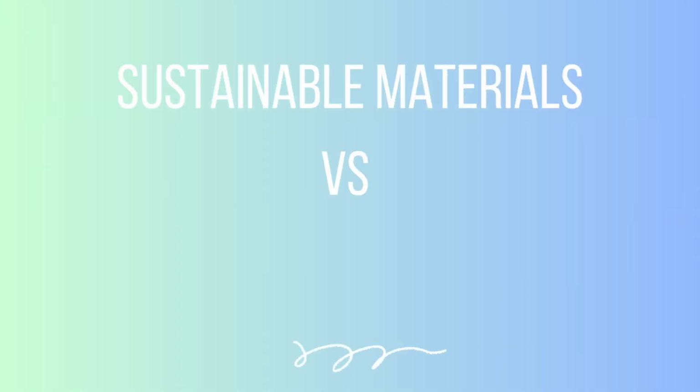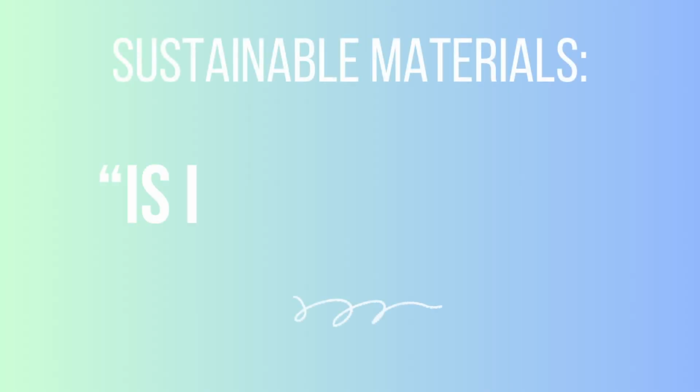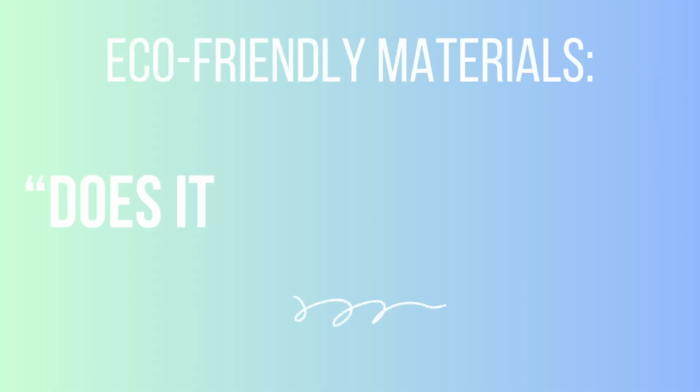We also want to consider the environmental impact of the materials. Before we dive into choosing the right materials for your home, let me first explain the difference between sustainable materials and eco-friendly materials, because many people often get confused. The term sustainable is broad, and it refers to how efficiently a resource can be sustained or preserved for future generations. So think, is it renewable? And eco-friendly simply relates to whether the material hurts the planet, including its production process. Think, does it harm the planet?